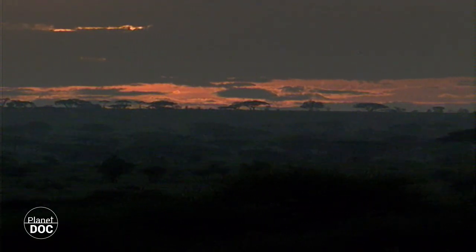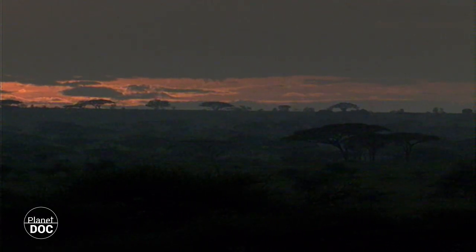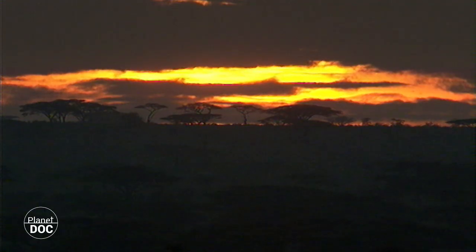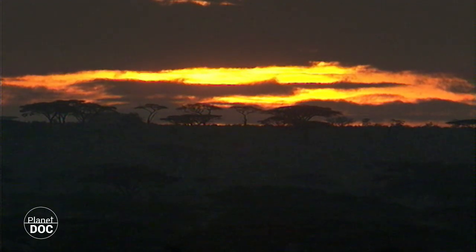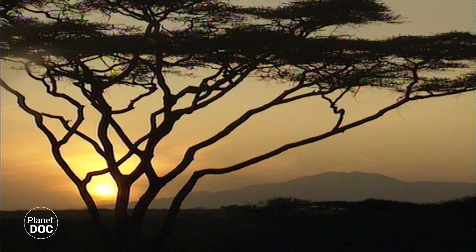In the northern region of the Serengeti, the landscape changes. The vast open plains give way to trees, and instead of the short, resistant grasses, we find other types growing up to 2 meters high. The animals, too, are different here.